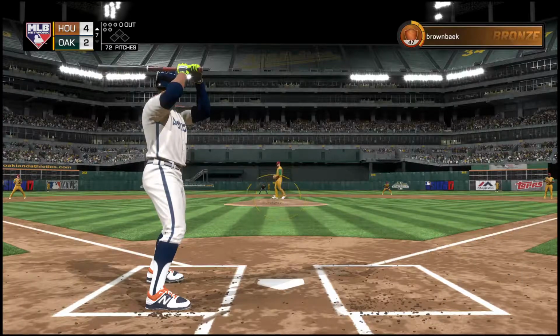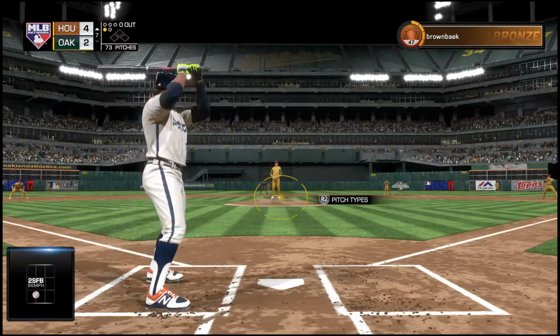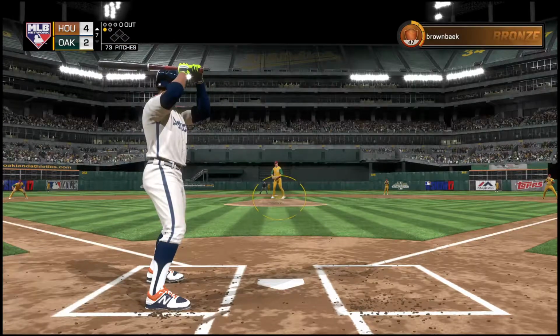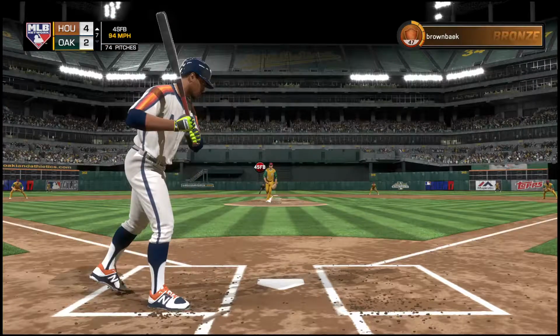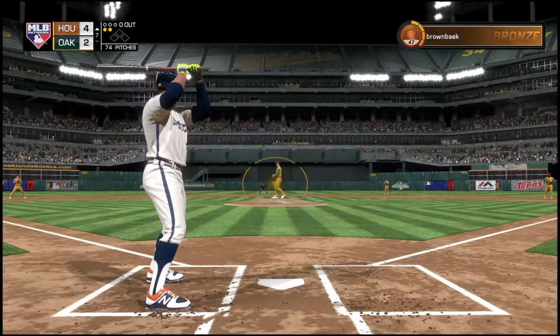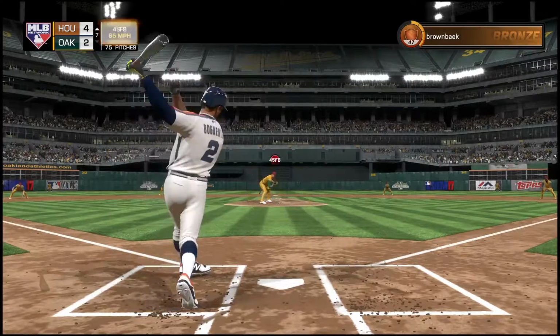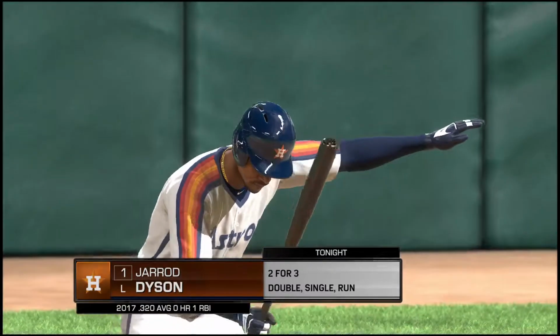Xander Bogaerts. Into the windup and the pitch. Takes a knee-high fastball. Into the windup. Here comes the 0-1. There's a fastball right over the inside corner. Swing and a miss as he ran the fastball right by him for the first out.